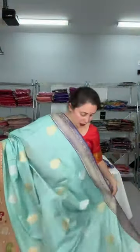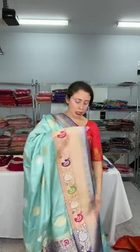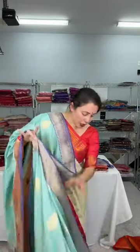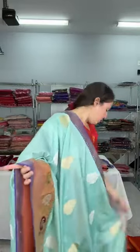Very gorgeous Banarasi and the quality of the silk is extremely good. This is the silver and golden zari that has been used to weave this. These are all exclusive Banarasi. This is one of the exclusive Banarasi and this is $359. Okay, so let me show the blouse piece for this one.